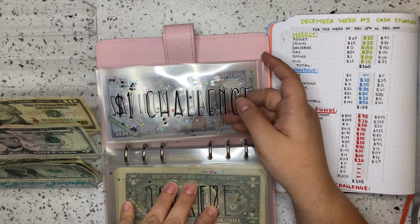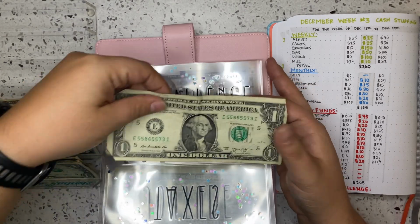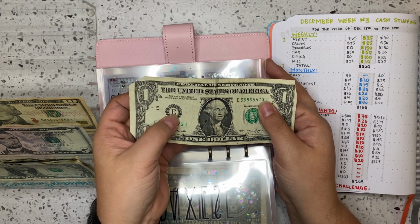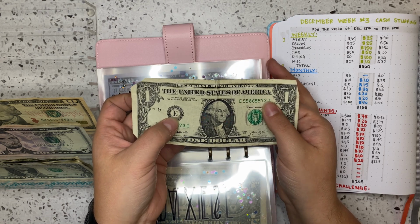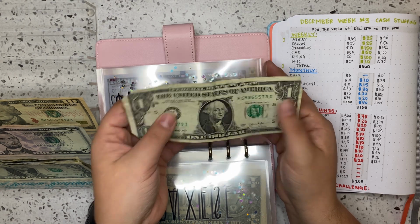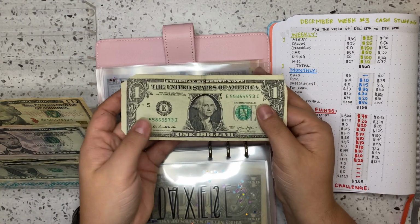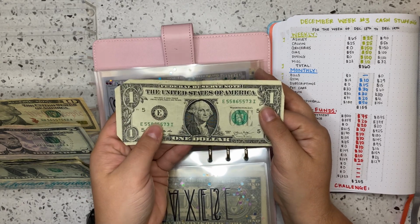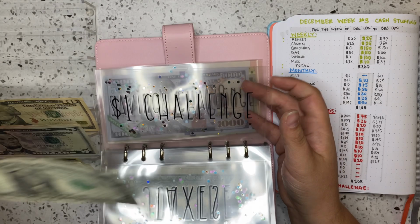So what I'm going to do is take one of these ones, and you see this letter here, we're going to look at that letter. Every bill that has an A on it is going to be added into this $1 challenge. So out of the tips that I bring home, if there's an A on a $1 bill, it will get added into this challenge.